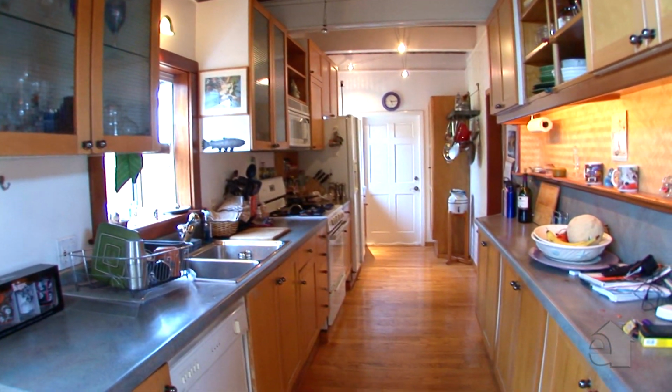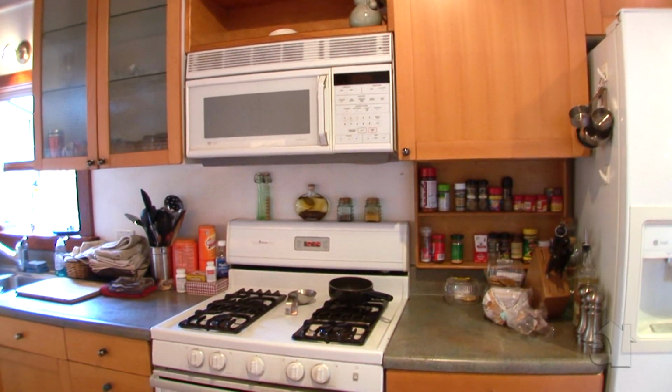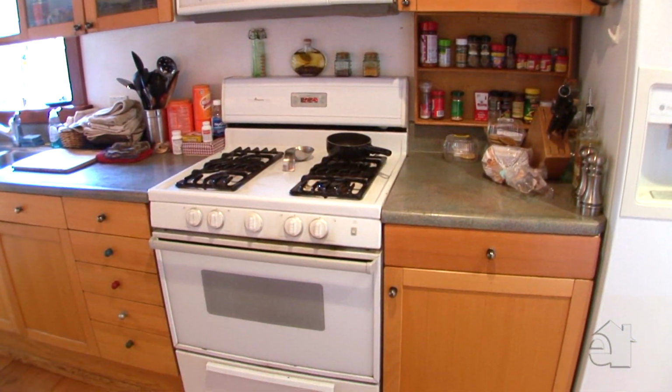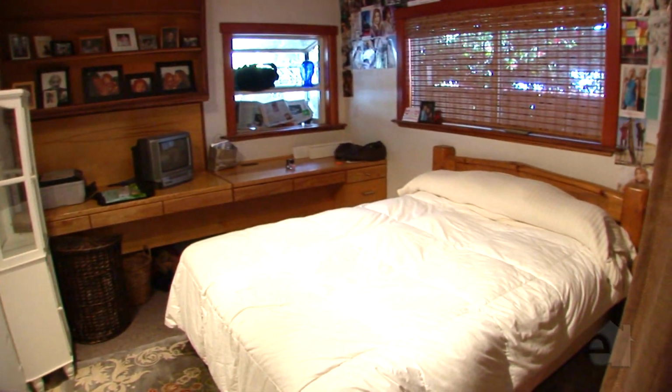The thoughtful layout and ample counter and cabinet space enhances this kitchen. This enchanting home offers three spacious bedrooms.